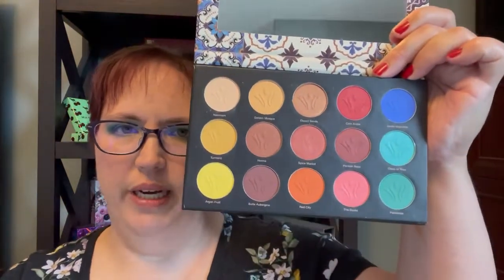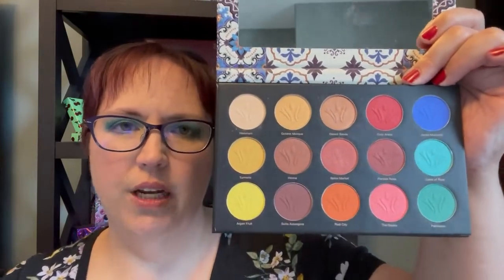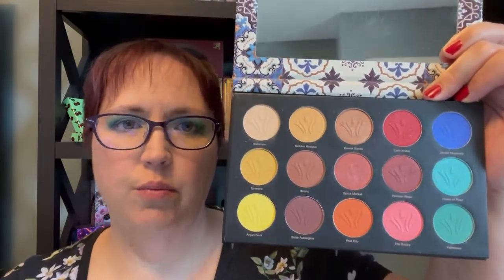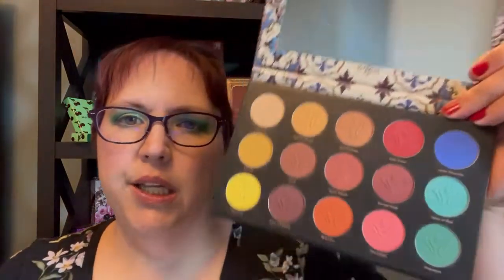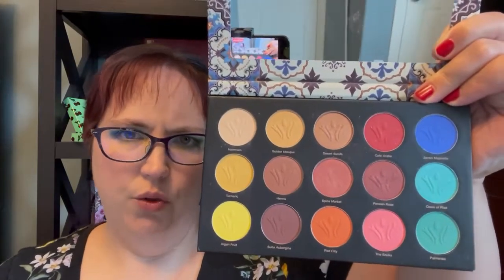Number 8 is the Marrakesh palette. This one is pretty too. This one I have used once or twice and I do really like it. Some of those reds and stuff in there are just the right undertone of red for me. Because some reds I'll put on and it'll just look absolutely awful. These look good. So this one has a good amount of colors that I am more likely to use. So since I have used it, and I had not used the other two, that automatically made it number 8.